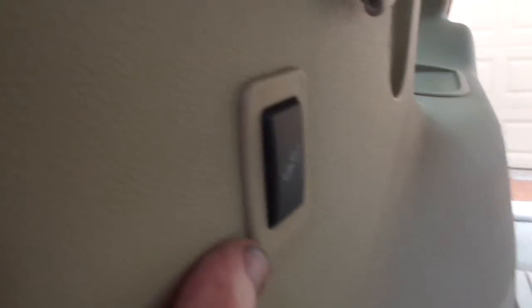Carpet is just immaculate. Looks like nobody's ever eaten in this thing. I mean, it's super, super nice. It's also got a little power button there you hit, and this thing will come up and down for you, too. I'll set that back up there. Look at that though. It's a nice one, folks.